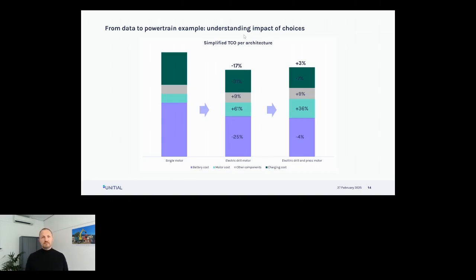If we then have a look at the third scenario, also electrifying the press motor, what we can see is the machine will become more energy efficient again. However, this time it's only 7% compared to the previous case. We do see additional components coming in, adding again a bit of cost. And then we see that the impact on the battery overall is relatively minor. So the saving on the battery is not sufficient to offset the additional cost on the motor and other components. Therefore, your total cost of ownership, but also your initial investment cost, is going up. So this proves that the third option is not the right option in terms of developing the machine and the way to go.